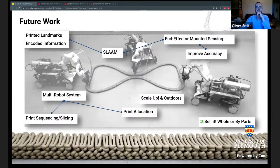You'll get to see some in situ welding tomorrow from our keynote speaker for the bio-inspired robots category as well. That's one to look forward to.